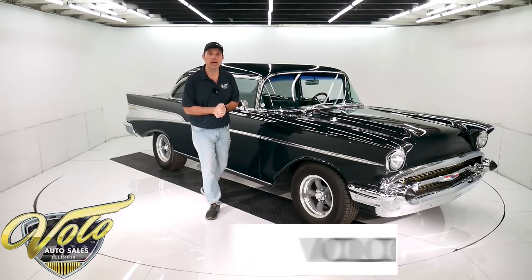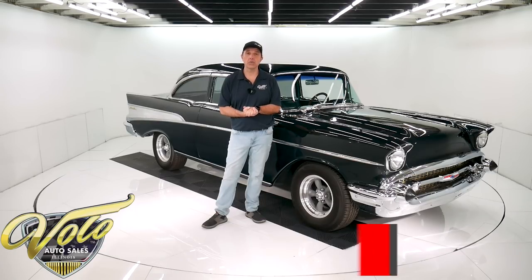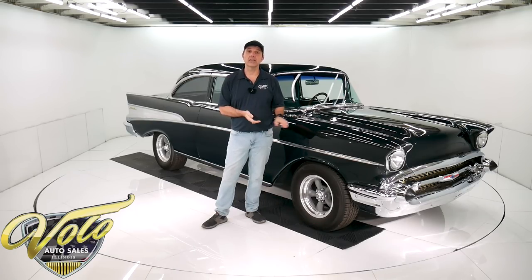If you go to volocars.com, you can read all the specs. You can even study over 100 pictures, and you can get the price. Not only for this car, but we have a few hundred collector cars. They're all for sale. Visit volocars.com.